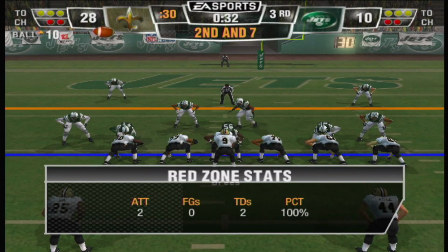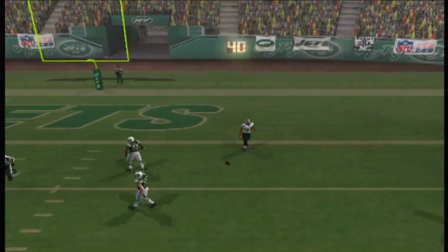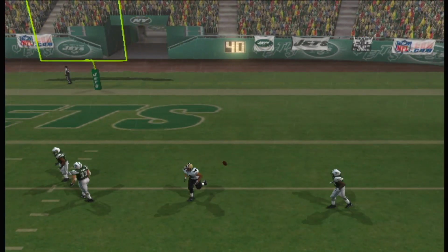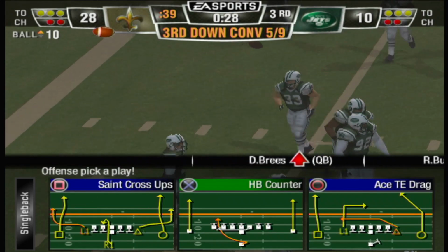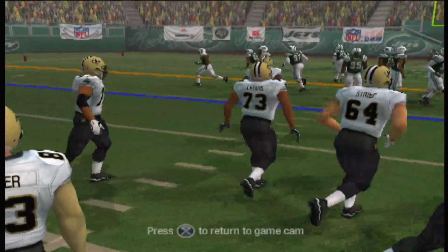They come out with split backs. He drops back. Drops the sure pick. Halston wasn't able to bring it in. Incomplete pass on the play. Third and 7. Ball on the 10-yard line.